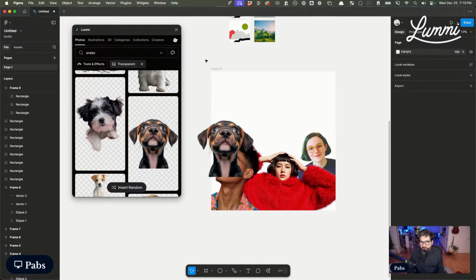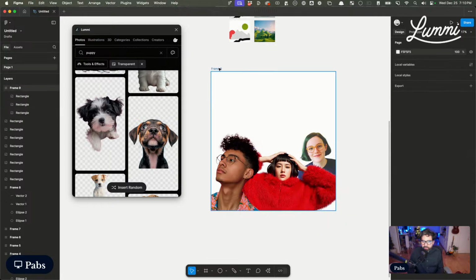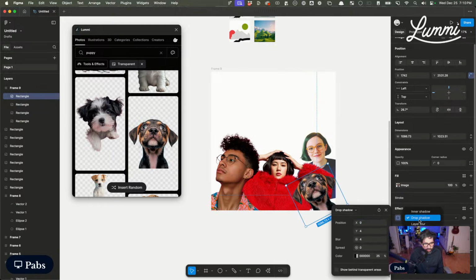Okay, we have a puppy. Now let's add the puppy here. I think it's going to be hard to get this. Let's put it inside the composition here with this background. So let me actually add something where there's an effect. I'm going to put a drop shadow that is white.